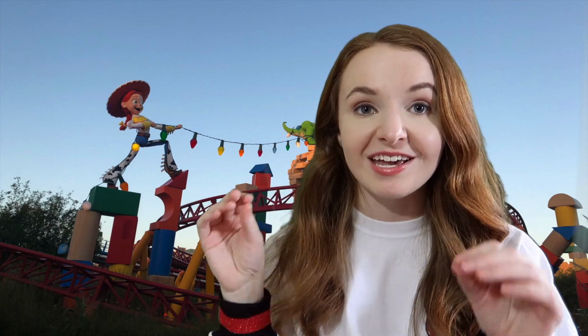Another cool one is Tower of Terror. They also have an on-ride video that will play and you see yourself actually dropping, like mid-drop. It is a really cool capture.